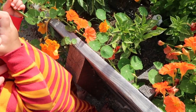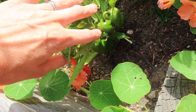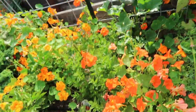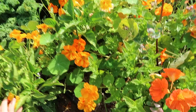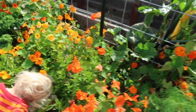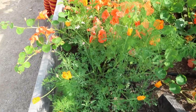Okay. These are lunchbox orange peppers. We'll see. It's probably not very good, huh? We'll see what happens with those. Hopefully they turn orange soon. Let's see, what else do we have? We have some California poppies right here.